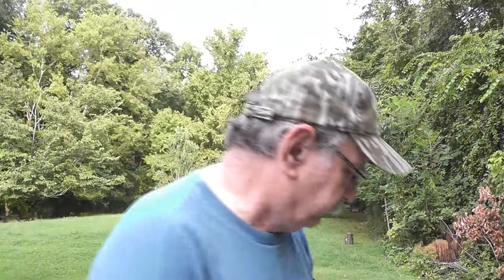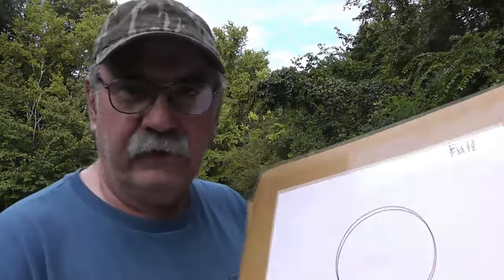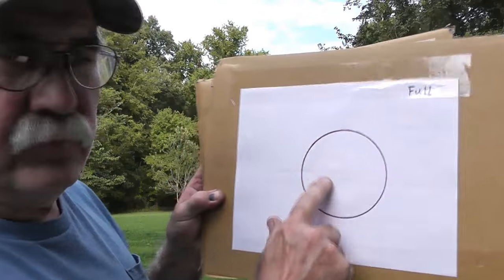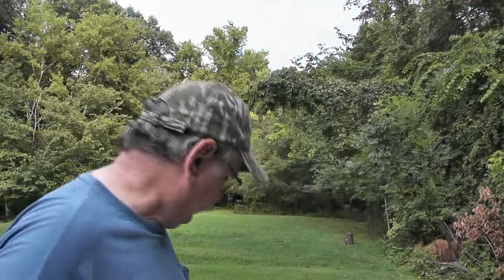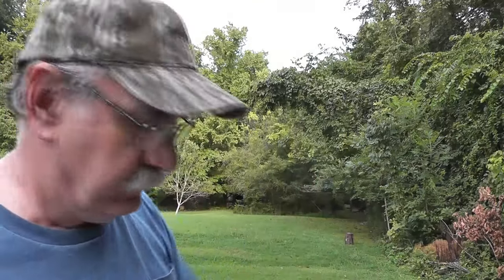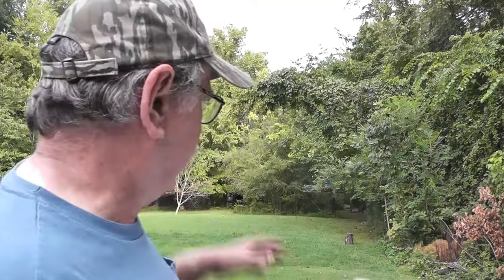What I'm going to do is, I've got some targets that I drew out here with 4-inch circles, and we're going to set them out and shoot them with the same shell, same load, but on different polychoke settings to see just how effective that system really is. We're going to be setting them out about 30 yards, and then once I get done shooting, we'll check the results and see how well that system works. So stick with me, this will be interesting.